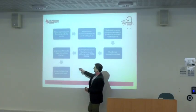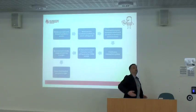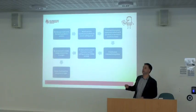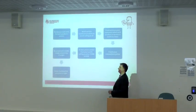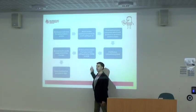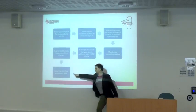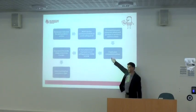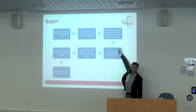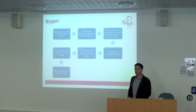Be prepared to make pricing changes, and be clear about how you're going to change it. Be clear about how you're going to communicate those changes. And keep checking. This is an iterative process, a cyclical process, so you need to keep doing that. You need to keep checking what your competitors are prepared to charge and what customers are prepared to pay. Things change. So please, please, please keep doing it.